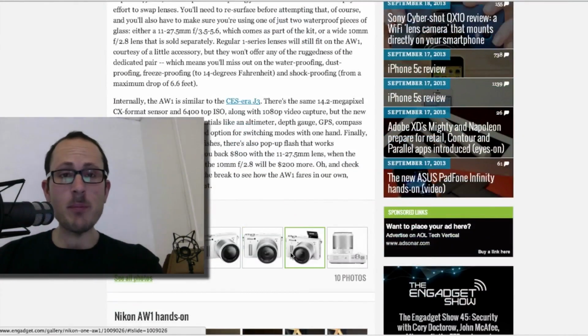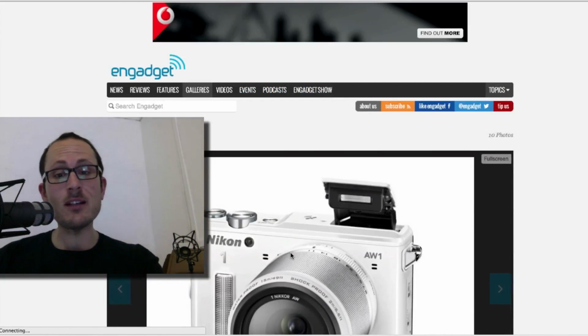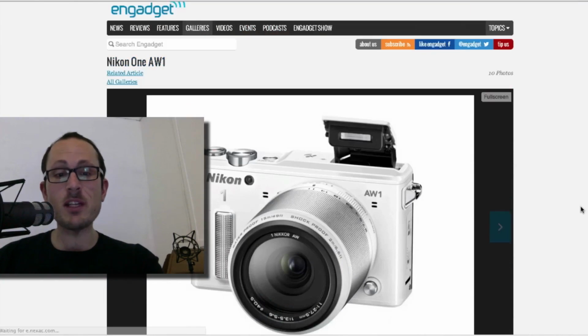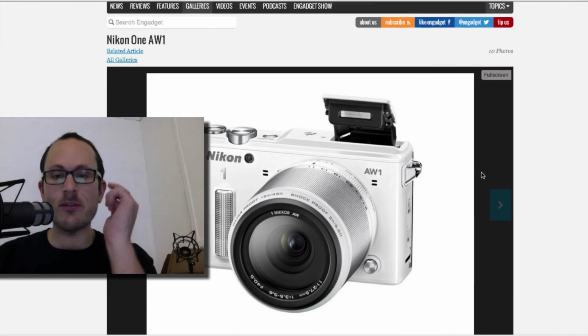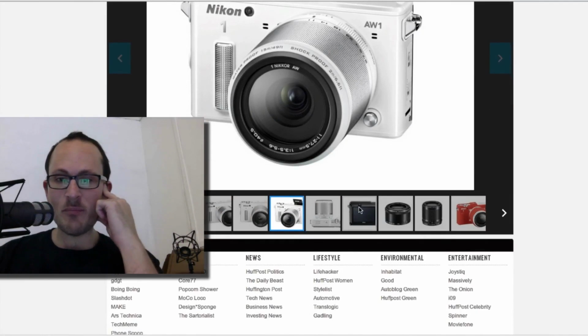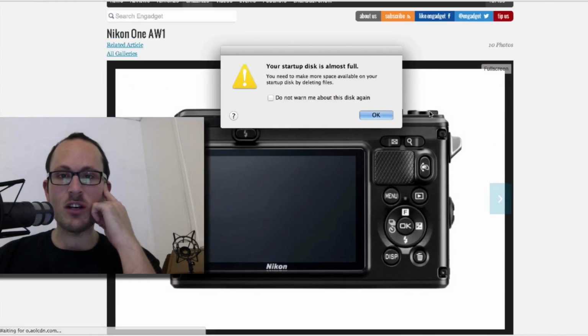But it does have a pop-up flash, which is cool. People look down on pop-up flashes, but there are times where just a little dash of light is needed to a scene, and they can be handy. Also for setting off external flashes as well. It's also got GPS and all of that good stuff. But they don't seem to have pictures of the new flash either.